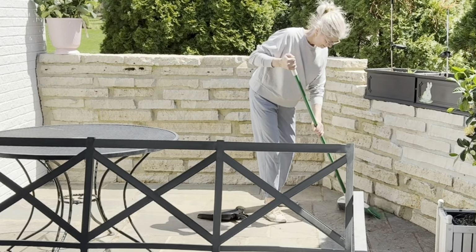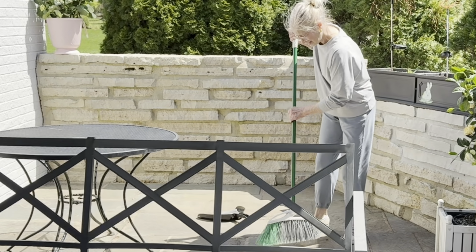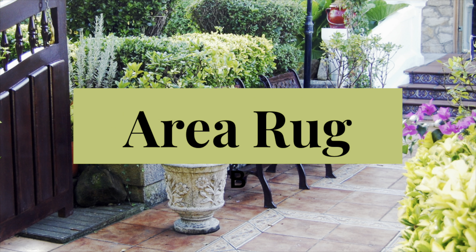I'm not power washing right now because we have a stonemason scheduled to come later this spring to repair a corner of the patio that is sinking. So I'll clean up after he's done.